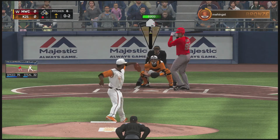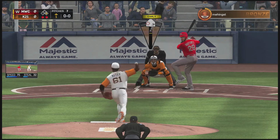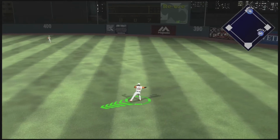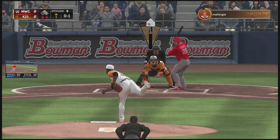Still in the first inning with a runner at first, another 0-2 count. The inside fastball got him frozen. Still in the first, and we're gonna get a grounder. That's gonna get through, and now he has runners on first and second. Not the position we want to be in with the runners on first and second.